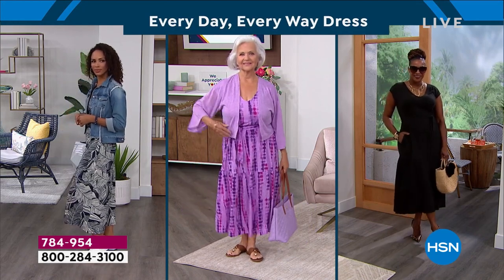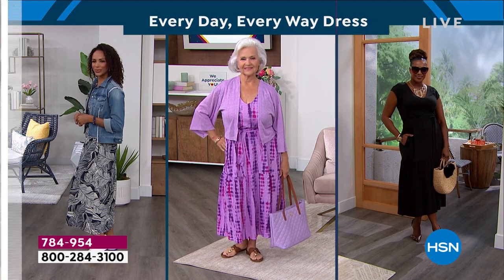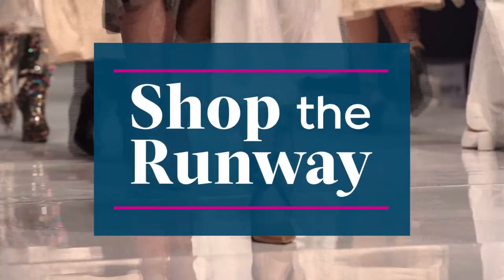Natural fibers, natural fabric. Of course, we have the cotton-rich fabrication as well, which gives it the breathability, the easy care, the look, the feel of cotton, which we all love. So really, really cute dress.